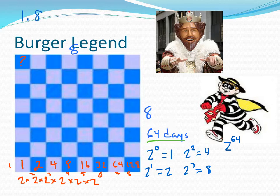Mine says 1.844 e to the 19th. Now, what the heck does this mean, e to the 19th? Well, 1.844, that's like 1.8 burgers. That's just about 2 burgers. That doesn't make sense. It should be a really big number. So what does this really mean?